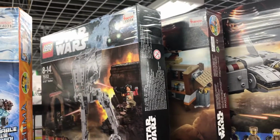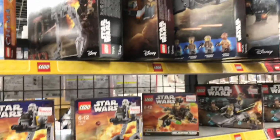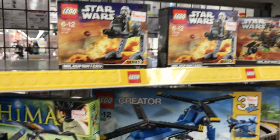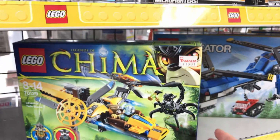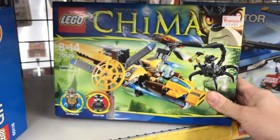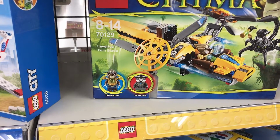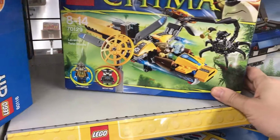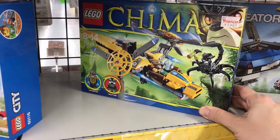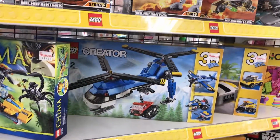And of course we have Star Wars. Oh yeah, here's another Chiba set. This would be a great parts donor, but unless I'm overly excited about these minifigs, which I'm not, then I don't really see any compelling reason to grab this set. Unless I just want those parts, which today I don't need.